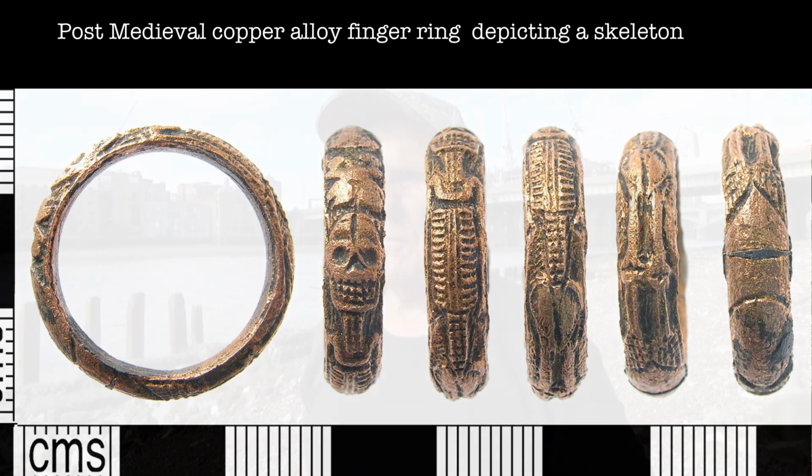Oh, how amazing! If you get in touch, I'll send you some photos of that as well. I've still got it, but the museum photos are much better than mine. Oh, I'd love to see it. That's brilliant. That's wonderful.